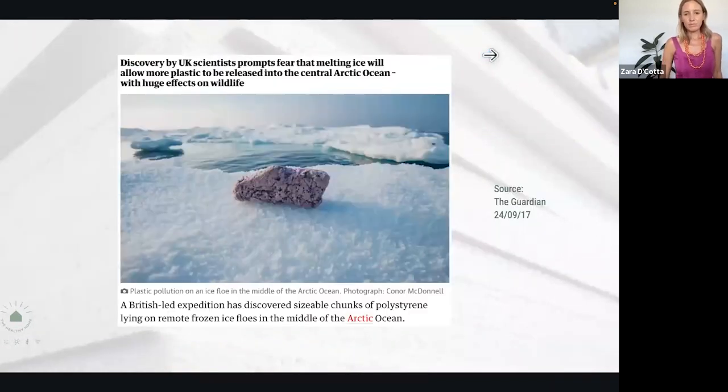And this is an image of a piece of polystyrene found in the Arctic, which will ultimately disintegrate and make its way into the ocean and wildlife.